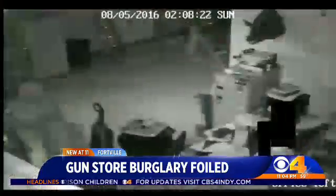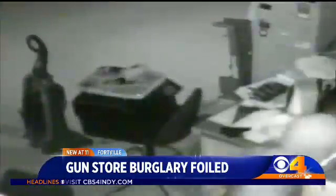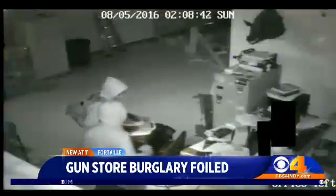It's obvious they were looking for firearms, and it's obvious they didn't get any. They bring out their flashlights and continue to search. The shop owner didn't even have to be there, but he still outsmarted these thieves.